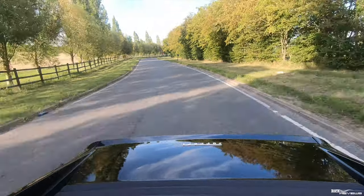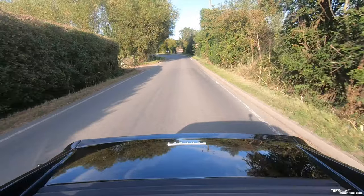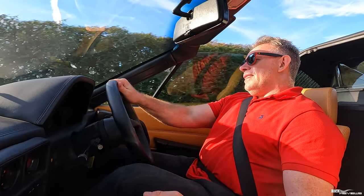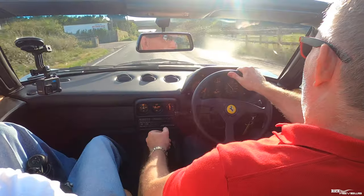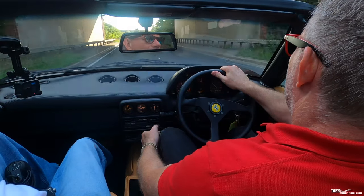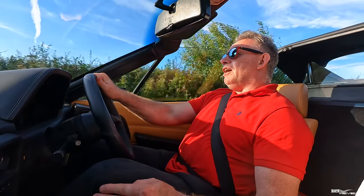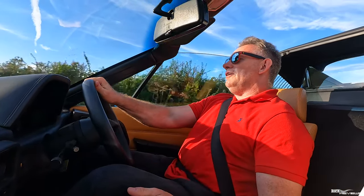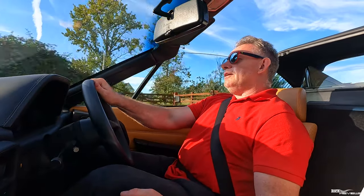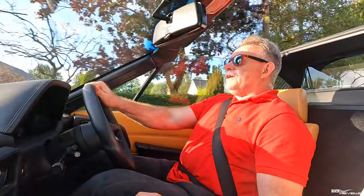These sort of roads that we're on now, these are pretty much what this car was designed for. Great little country roads. Really let the engine pull. Yes, this doesn't sound like a modern day Ferrari. It doesn't scream like a 355. It doesn't howl up to 9,000 like the 458, for example. But it's 33 years old.